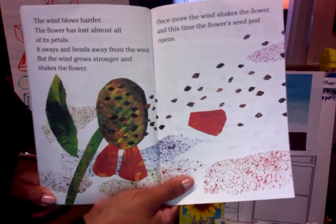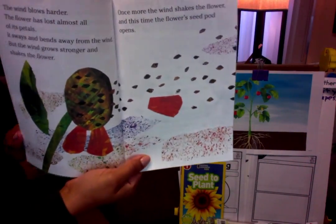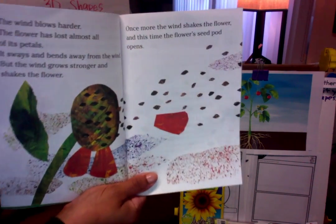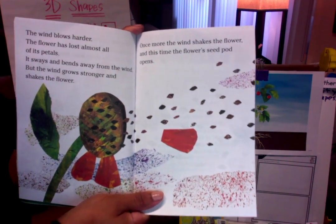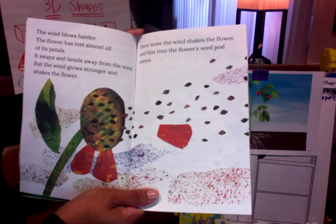Everyone shake like a flower. Ready? 1, 2, 3. Shake like a flower. Shake like the book. You see, the flower's broken. Yes, because it's fall, right? And what happens in the fall? All the flower petals, what? Disappear, right? Once more, the wind shakes the flowers, and this time the flower seed pods open.